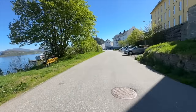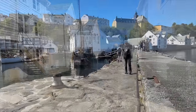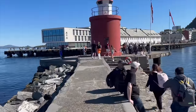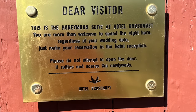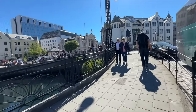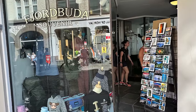We wandered back down from the viewpoint and out onto the harbour wall. This was again a lovely spot to chill and soak up the city vibe. The lighthouse at the harbour entrance is actually a honeymoon suite for a nearby hotel. Sleeping with the lights on took on a whole new meaning here. Then we walked back across the bridge from the old town to the new town. Then we went on our typical hunt for souvenirs and fridge magnets.